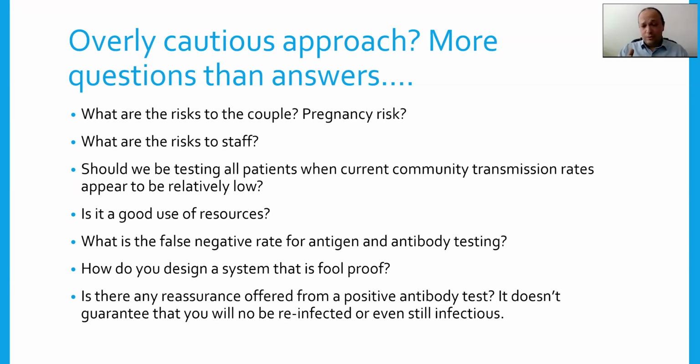And then again, with the antibody testing, there are 2 points here. One is that it would appear that some people who have a mild infection have an antibody response that goes down to undetectable levels relatively quickly. And there is also an inherent false negative rate for the antibody test as well. So how do you design a system that's foolproof is one of the questions that we have. And I think that the simple answer is that you can't, but you can mitigate risks to as great a degree as possible. And then obviously, we talked about the antibody test.